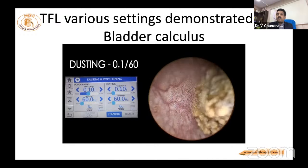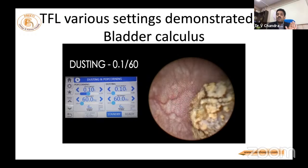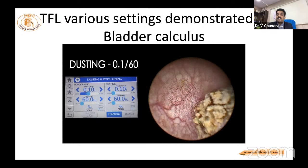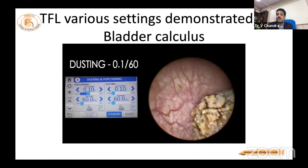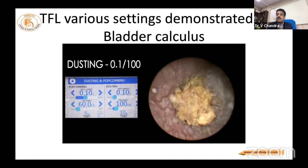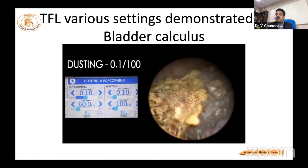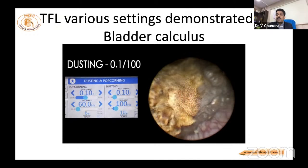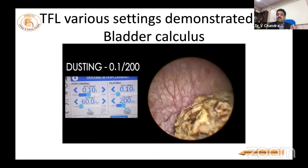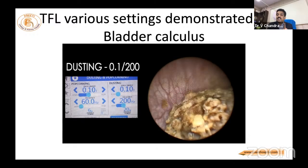Here I have shown in a bladder stone all the settings, how to make dust and fragments. For example, in the bladder, at 0.1 and 60, you don't appreciate even the powder. At 0.1 and 100, you slightly see what is happening, but really it's almost like water flow. Once you make it 200, you'll make pieces. Once you make the 200 frequency, see now the piece size is increasing.